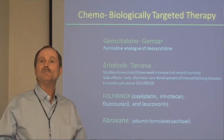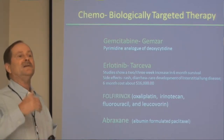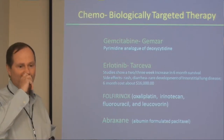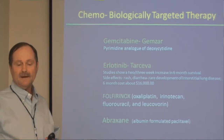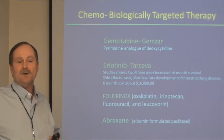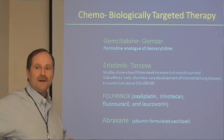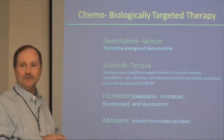And it seems to work better than paclitaxel simply because of albumin. If you talk to Dan Von Hoff, who started the original trial, he claims that the albumin will actually attack the extracellular matrix components and the desmoplasia, that high level of desmoplasia associated with pancreatic cancer, and helps break down desmoplasia and cause desmoplastic collapse, which helps get more drug to the site.